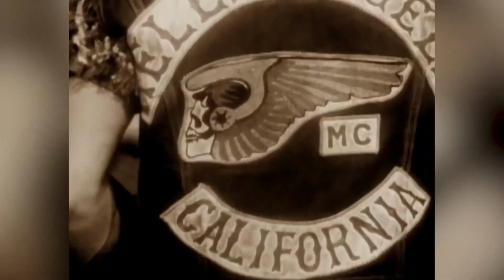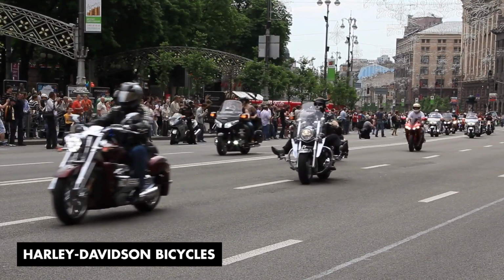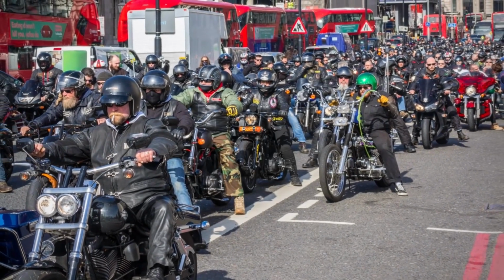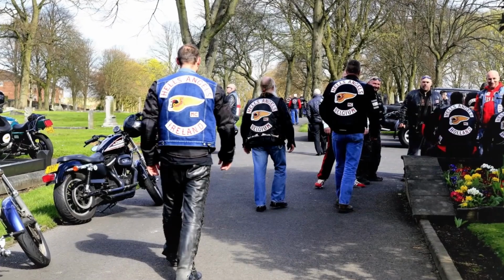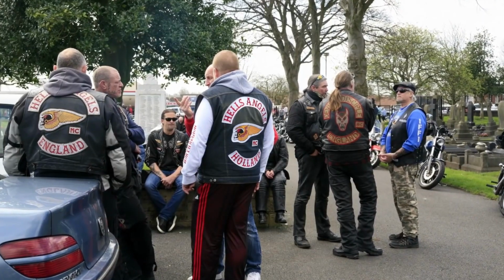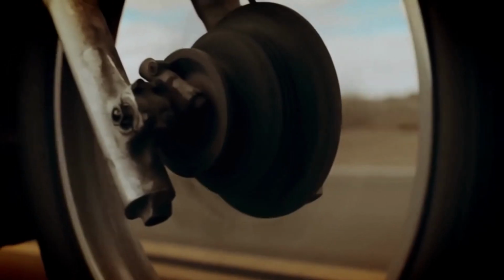One of the primary reasons why Hells Angels members like Harley-Davidson bikes is that they can be modified. Members have the opportunity to transform their bikes into individual showpieces when they get them. There are almost a limitless number of ways to customize, from fundamentally altering the way it looks to making it run better.